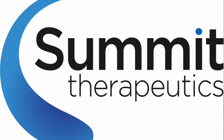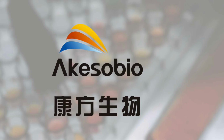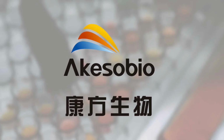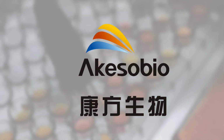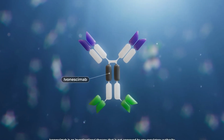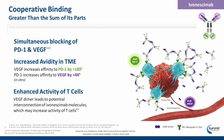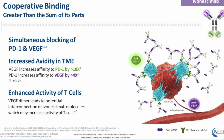So another interesting twist to this story, as I write this, a pair of pharmaceutical companies, Summit and Akeso, have collaborated to release data on a new PD-1 VEGF bispecific antibody called ivonescimab to compete with Keytruda. It targets the same immune checkpoint as Keytruda does, PD-1, but it also targets a second cancer-driving protein called VEGF.